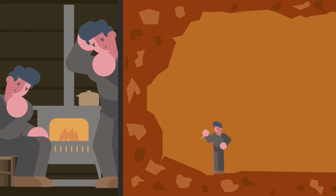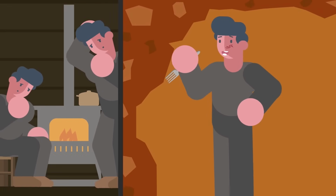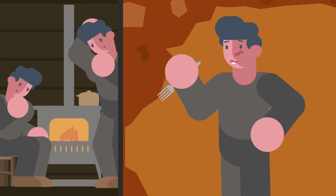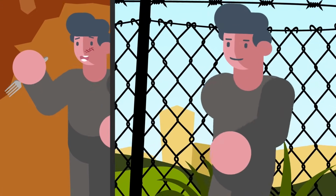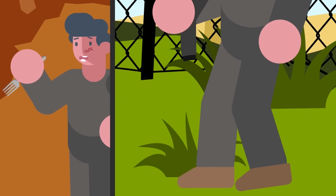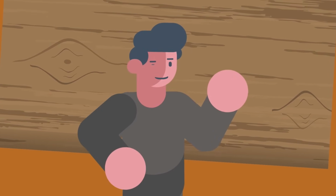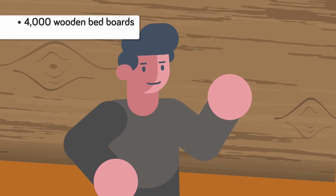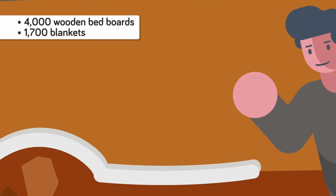In order to solve the microphone problem, the escapees dug their tunnels a whopping 30 feet deep, excavating an astonishing 100 tons of sand, all by hand. To avoid raising suspicion, the excavated sand was concealed in stuffed socks which they would sprinkle discreetly on garden soil being raked by other prisoners. To shore up their tunnel walls, the prisoners stripped 4,000 wooden bedboards and then lined each tunnel with 1,700 blankets to muffle the sounds of digging.